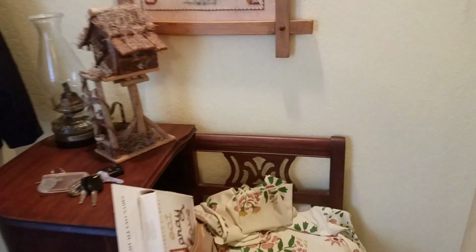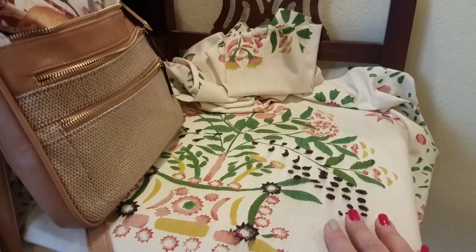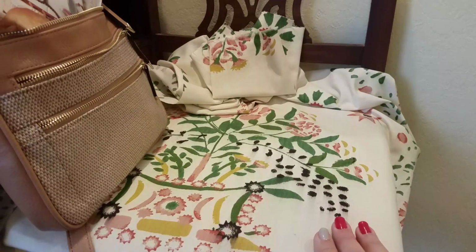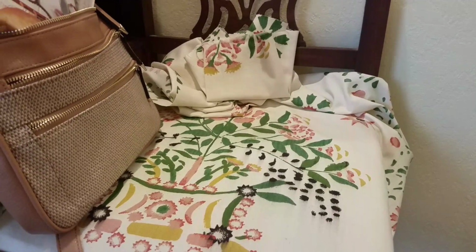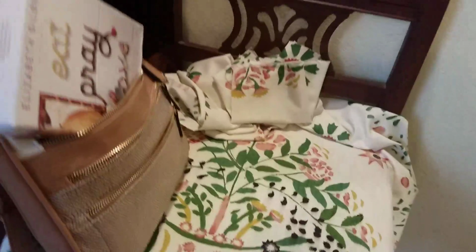And this is the fabric that I am covering the chairs with. I mentioned it in my Sunday thrift haul video. I've actually run out of it, and I found a coordinating fabric at the bins yesterday that I'm going to be able to use, but this chair will be covered eventually. And then we go in.